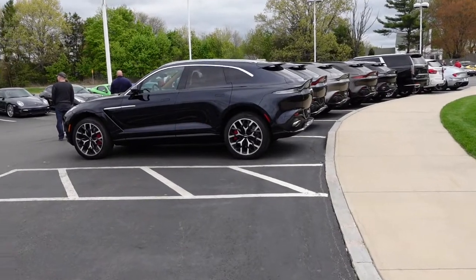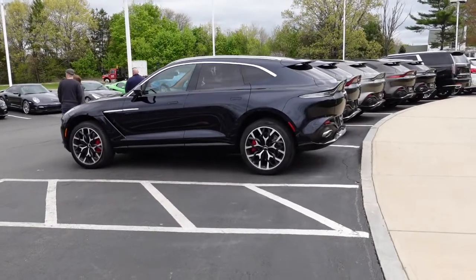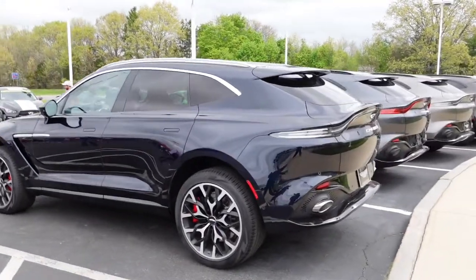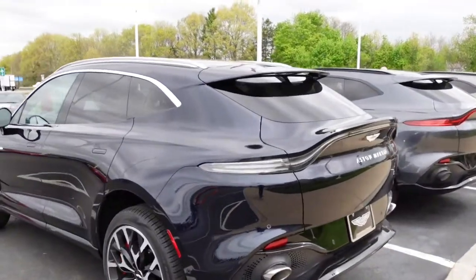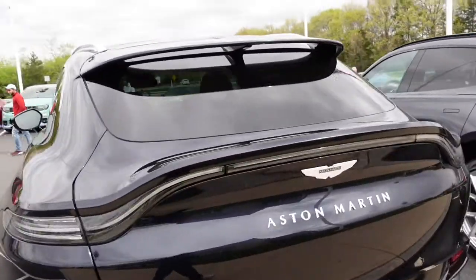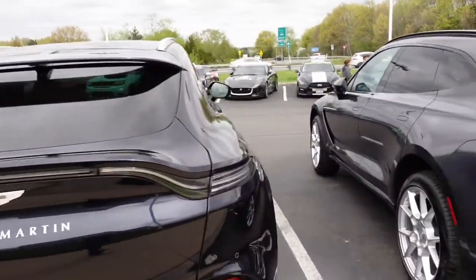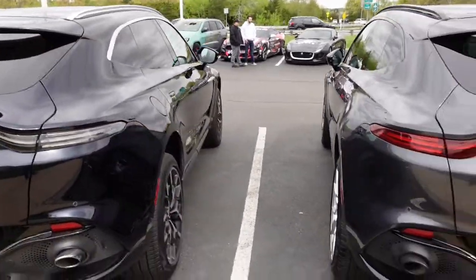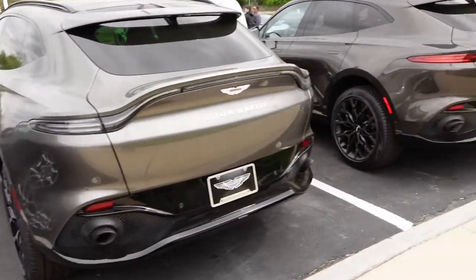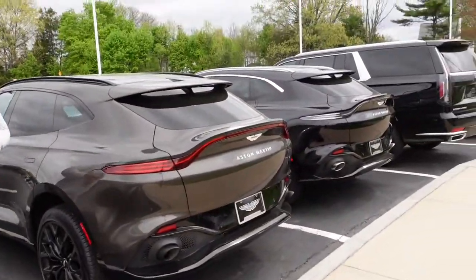Proving that everybody wants to get into the SUV game. This is the Aston Martin SUV. I'm not sure I like this little ducktail in the back, but it's a capable looking SUV. It looks like it shares the same platform as a Jaguar, maybe the F-Pace, with a little bit of modifications on the back of it.